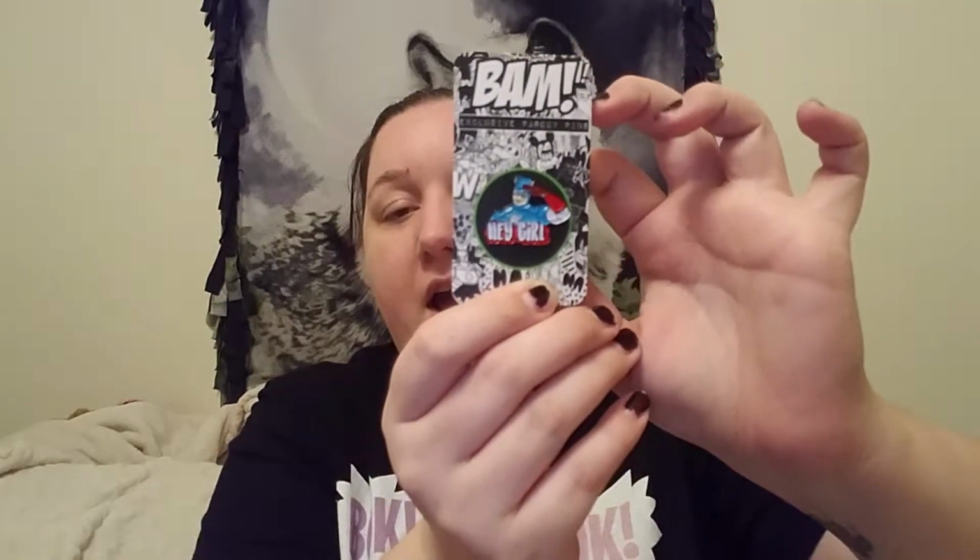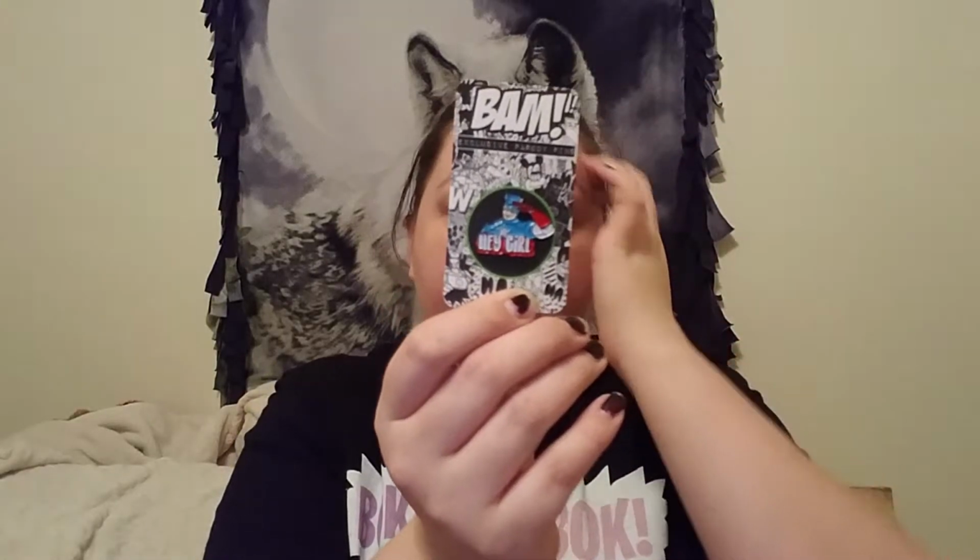Their pens are enamel. They usually are of a pretty high quality. I don't know if it's going to focus. It is not going to focus. I apologize. But they have a guest artist every month who designs their pens. Usually they have three or four different pens because their pen trading game is strong. So I can't wait to see what the other variants could be.